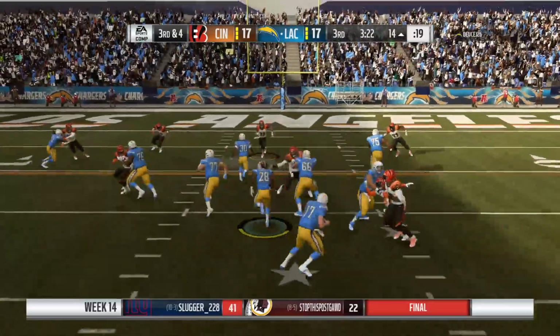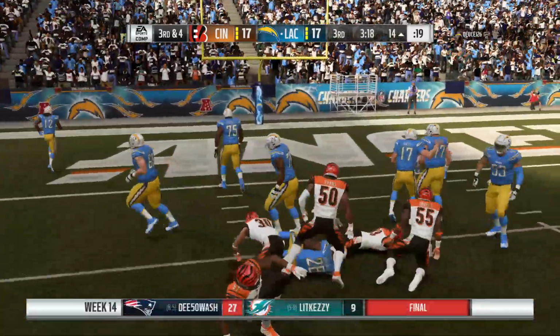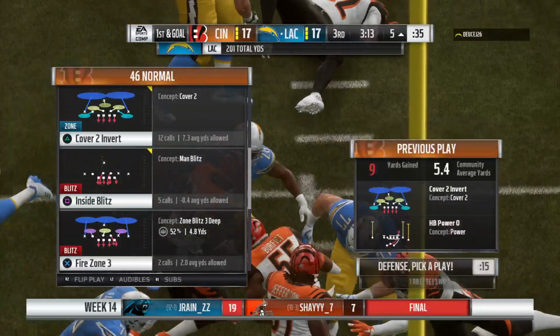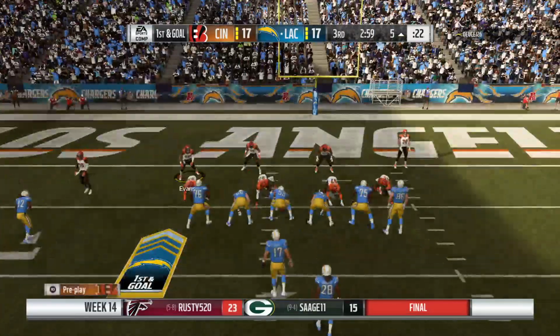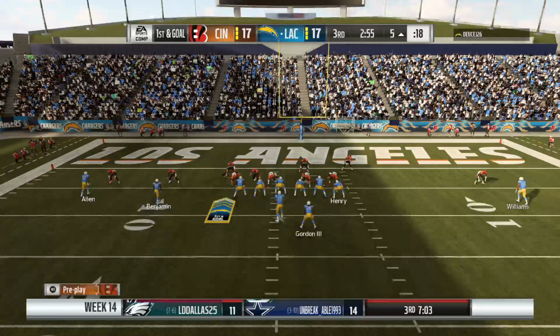On 3rd down, this is Melvin Gordon. But he has the first down before he's tackled at the 5. They're able to convert on 3rd down, and that sets up a 1st and goal. I hope we give enough respect to the big guys up front because they have been getting it done on this drive. The holes have been large, and they've been barreling through them, picking up first downs.